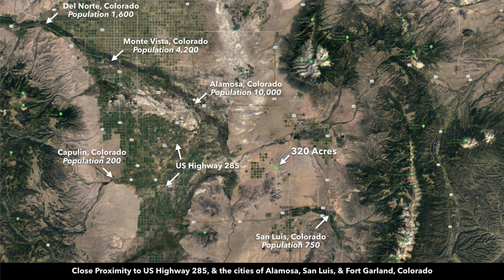San Luis is the oldest town in Colorado. It was established on April 5th of 1851. In San Luis, you can find groceries, fuel, and supplies. Then you're only about 44 minutes to the city of Alamosa.